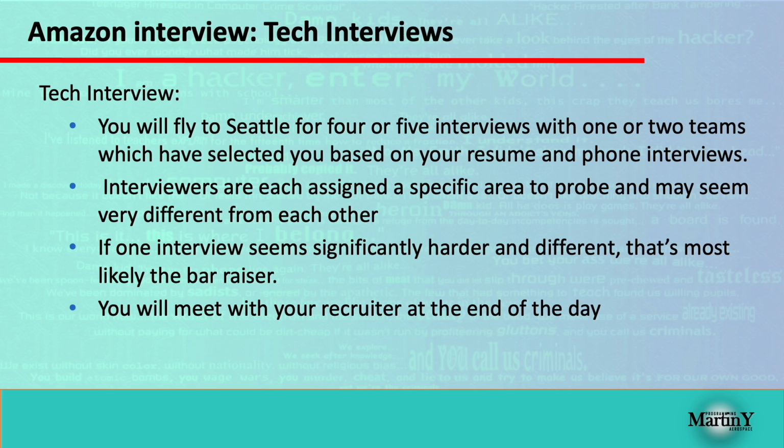You have a code whiteboard, and some interviews will stress your other skills. So you might get a wide variety of questions. The interviewers there are usually professionals from different areas, and they will probe your answers on different types of topics.